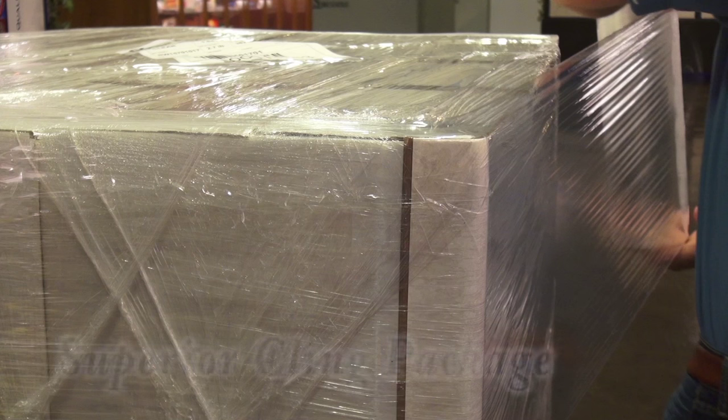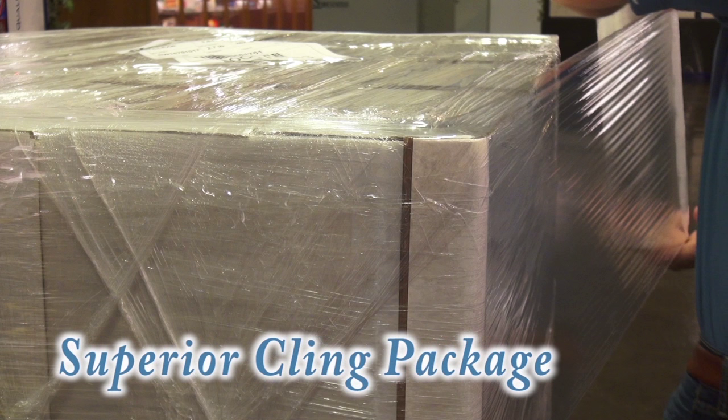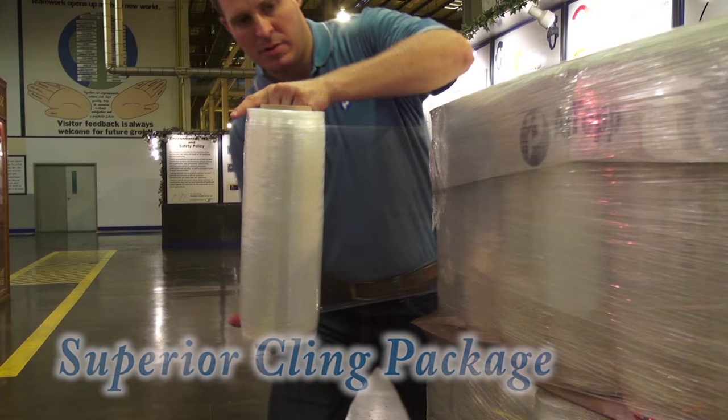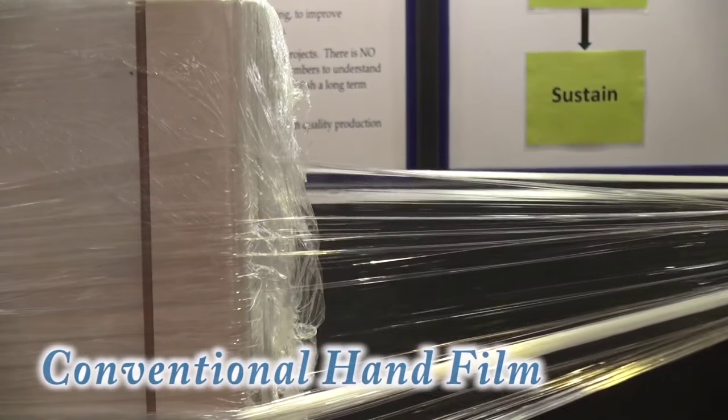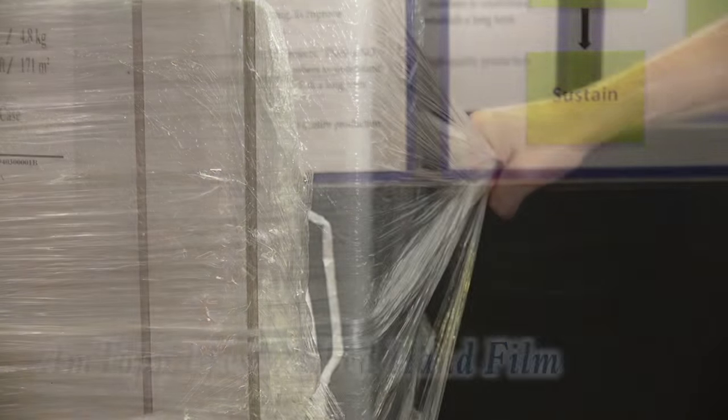Our superior cling package eliminates tails and transit damage due to load shifting caused by the horizontal and vertical vibrations in cross-docking, staging, and in transit. Amtopp pre-stretched hand films are engineered to stiffen up when tension is applied.